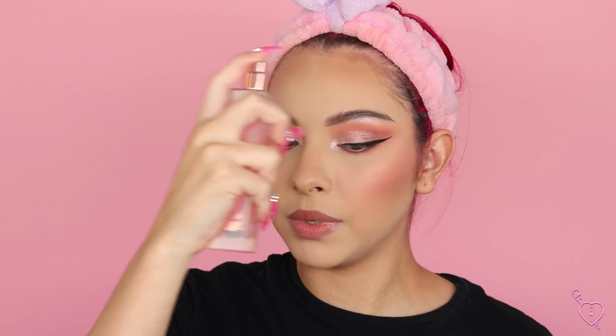Oh, dang. Okay, so you gotta kind of hold it close because I missed that. Ooh, it feels good. It does have a fine mist. I don't think it's finer than the Glow Recipe one, but it's also, okay, yeah. It is actually leaving a little bit of specks. Hopefully you guys could see that on my skin.